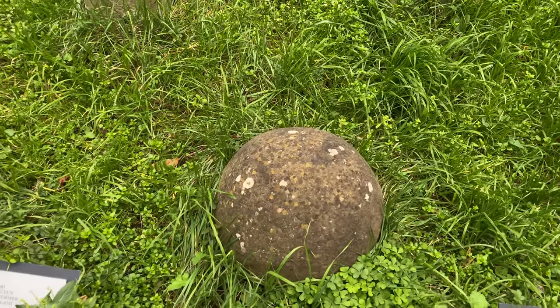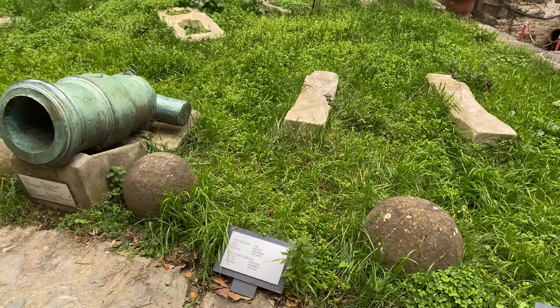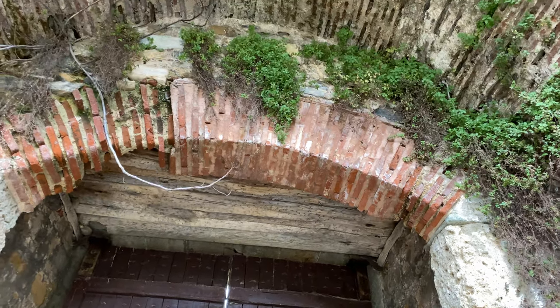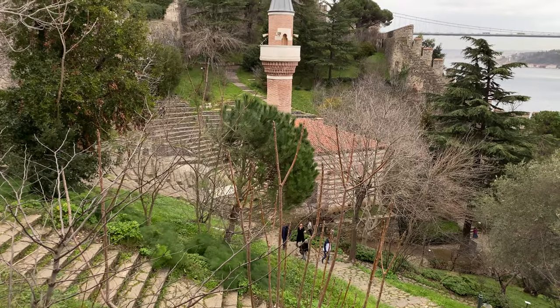Attitude. These cannonballs are pretty big, but I don't think they are the cannonballs I wanted to see here today. We've been watching the Netflix show Rise of the Ottomans, and they've got cannons the size of, like, vans. I wanted to see one of those. Pretty astounding that this old Ottoman material is still intact after 570 years or so.